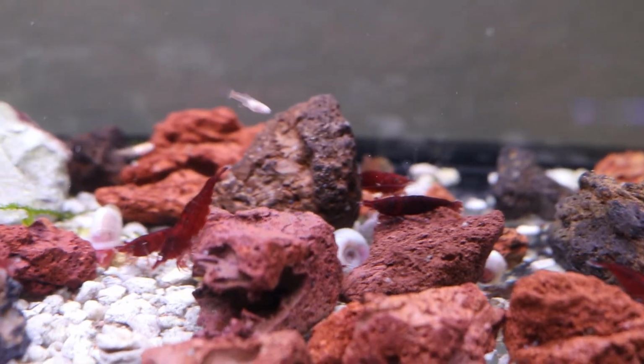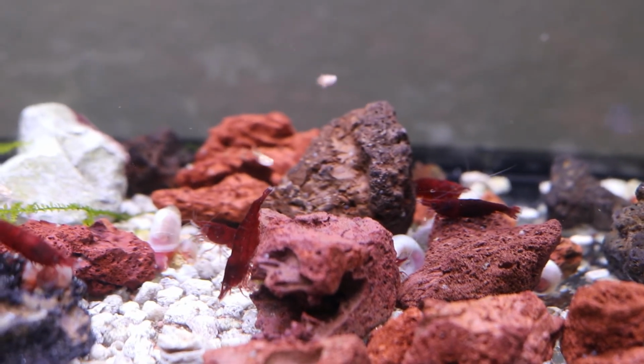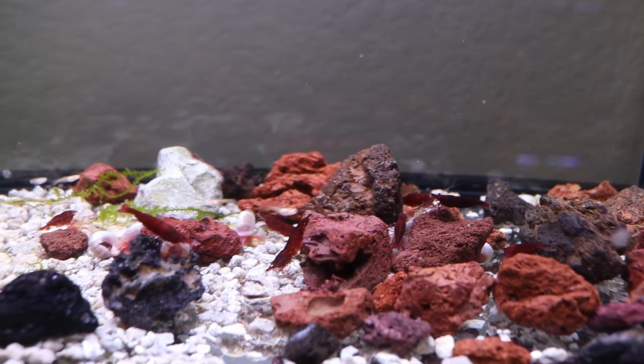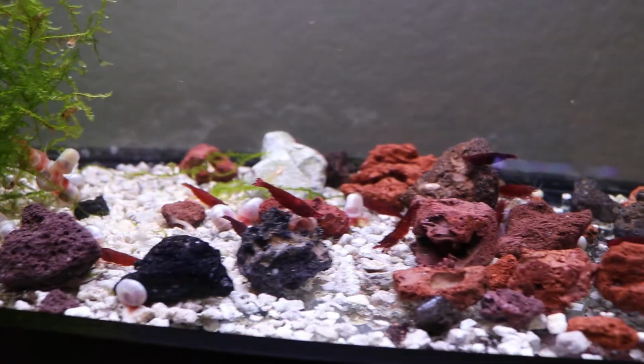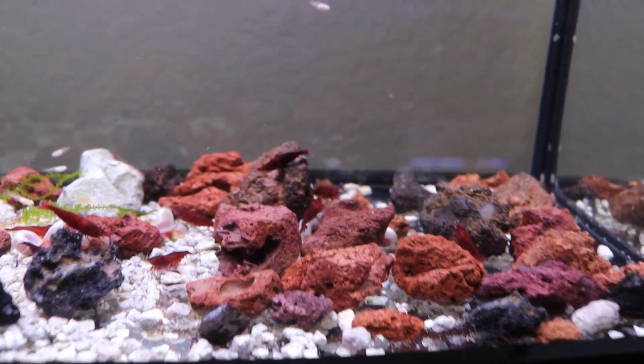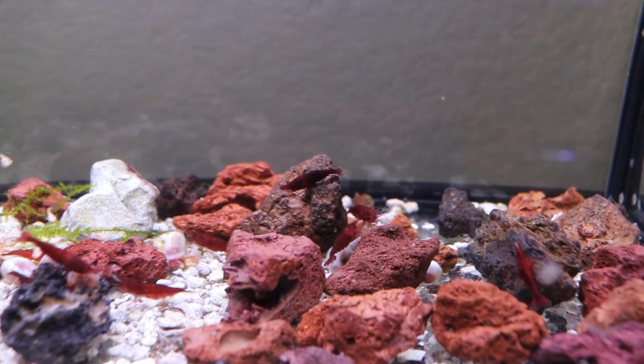So I'll have updates on this tank as well as the snowball shrimp tank. That tank is doing well, doing awesome as well. Shrimp are bigger now.